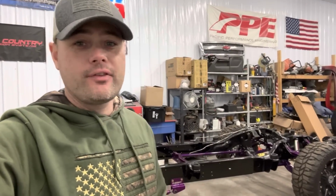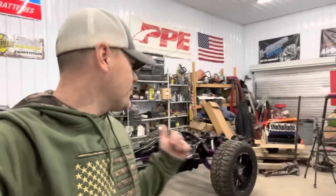I was talking to Mark on the phone, and he was asking me how the frame is going, and I told him everything's good to go. We have the engine, we have the frame, we have everything we need. The drive line's already done, the rear end's done, and I'm just ready to go ahead and start assembling.